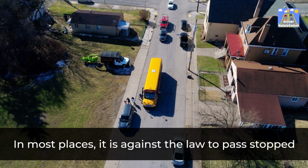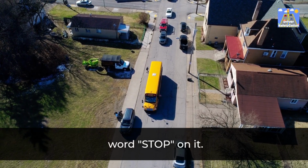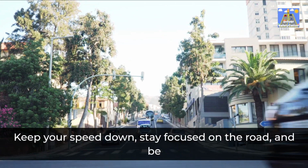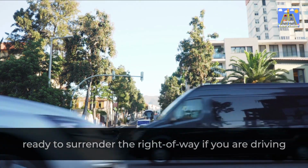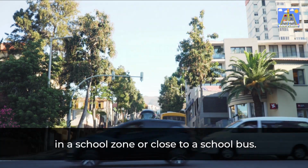In most places, it is against the law to pass stopped school buses with flashing lights or an arm with the word "stop" on it. Keep your speed down, stay focused on the road, and be ready to surrender the right-of-way if you are driving in a school zone or close to a school bus.